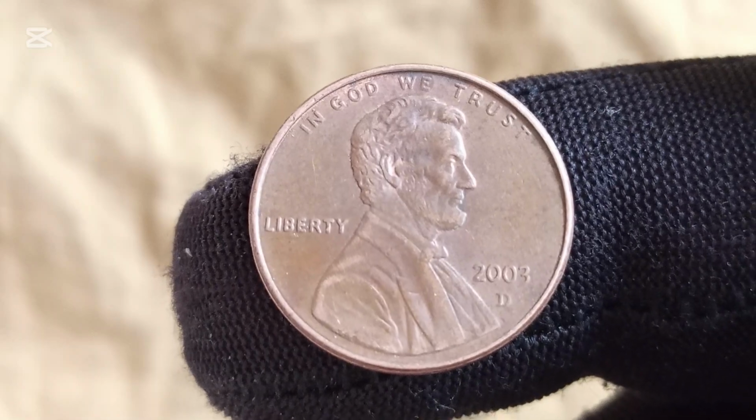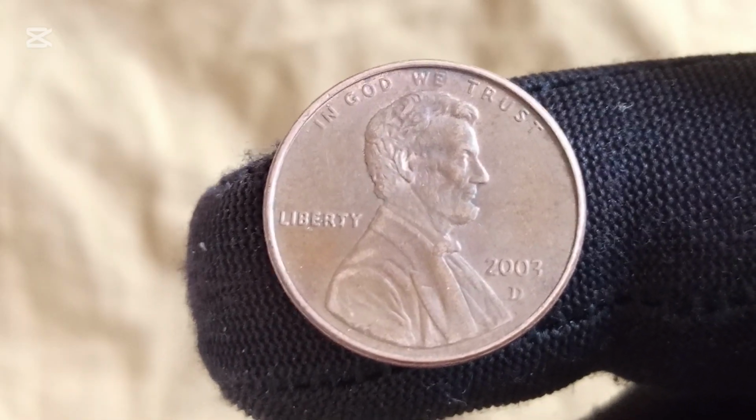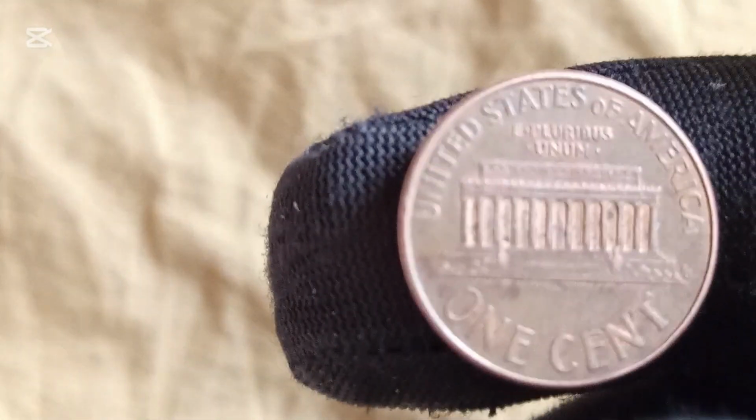Die breaks and cuds. Some 2003 D pennies have a die crack or cud, which is a raised bump where the metal filled in a crack in the die. This error is highly sought after by collectors.